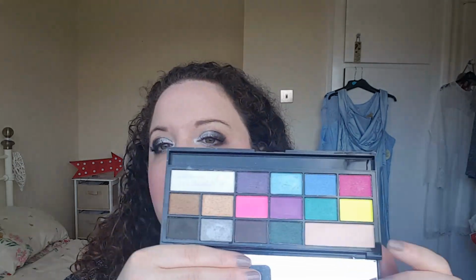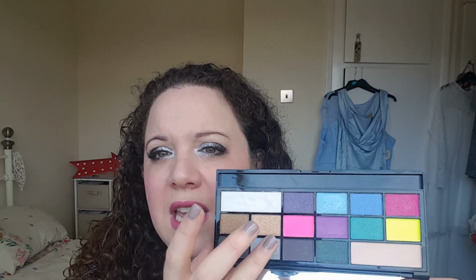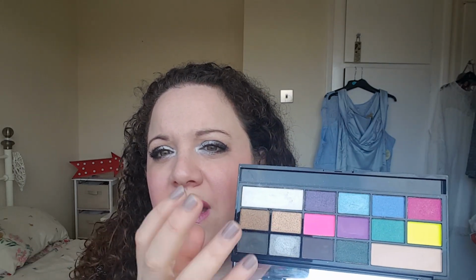I was looking all over my palettes. All of my palettes are neutral, and there are some bright colours, but none of them had black and silver until I found this one. And this is the I Heart Makeup, I Heart Sin. I think I got this as a free gift ages ago. It does have a few lovely neutrals and golds in. It has these brights in this end, and then here is a lovely bright white. Here is a lovely bright silver, and here is a really great matte black.